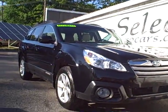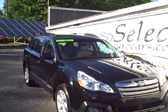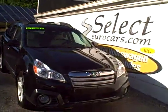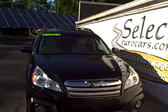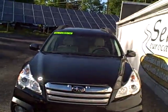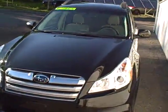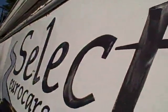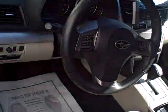2013 Subaru Outback Premium Automatic, just 24,000 miles. Traded here at Select Euro Cars by its original owner, a woman in charge of medical records. And she traded it here on a 2013 Subaru Forester that we had. So obviously a Subaru lover. Again, just 24,000 miles, no prior damage or anything.